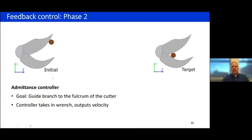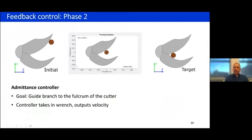And the way the admittance controller works, it's a very straightforward hand-tuned controller. The goal is to use force feedback to guide the branch to the fulcrum of the cutter. So the input is the wrench from the wrist, and the output is the velocity. And this is the goal here. This is the target you need. You need this configuration of the branch with respect to the cutter in order to maximize the likelihood of cut success.